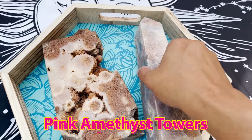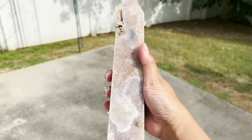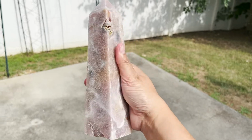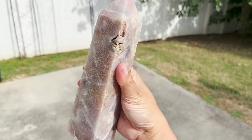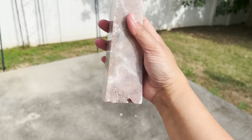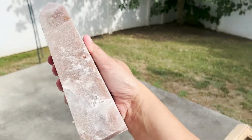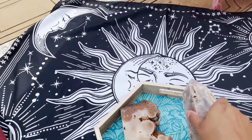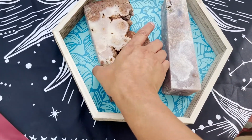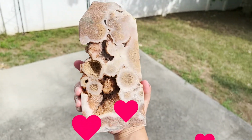So this, and I shall put it in the sun, is an amazing pink amethyst tower. It's got some beautiful druzy on it, even on the bottom. So pretty. Oh, it's huge too, gigantic. And then this piece here, which I don't think is going to make it into the store because I think I'm going to end up keeping it. Oh my god, if you even knew. Look how absolutely stunning, gorgeous that is.